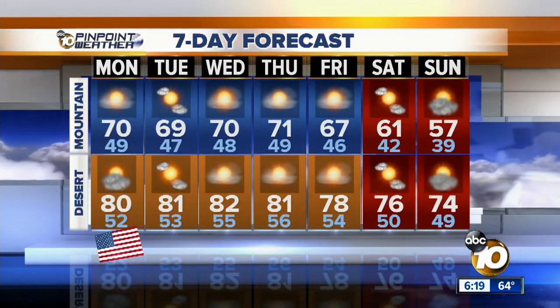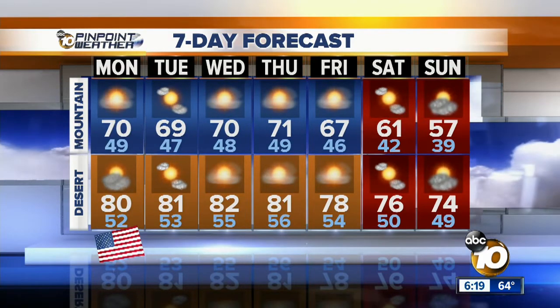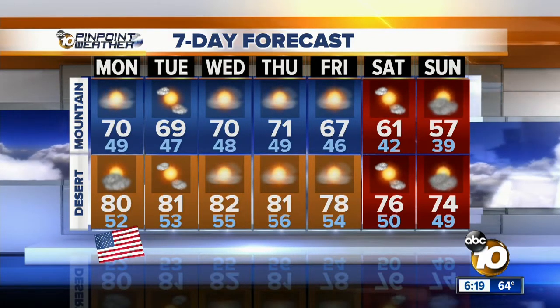Higher elevations in the near 70s, very nice day. And then the deserts stay with those low 80s. Again, the sea breeze returns. That ridge of high pressure I just showed you breaks down next weekend, and that's when we all cool down back to average.